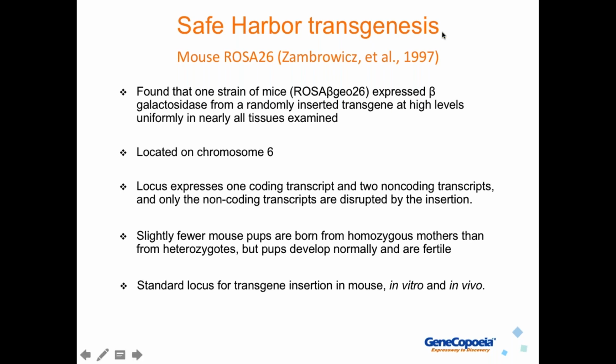Now, I'm sure you noticed this took place a long time ago, about 20 years ago. And so back then, people didn't think that there was much of a role for non-coding transcripts. Now, there might be. In fact, there are important cellular biology roles for non-coding transcripts. But still, it was good to know that at least a coding transcript was not disrupted.